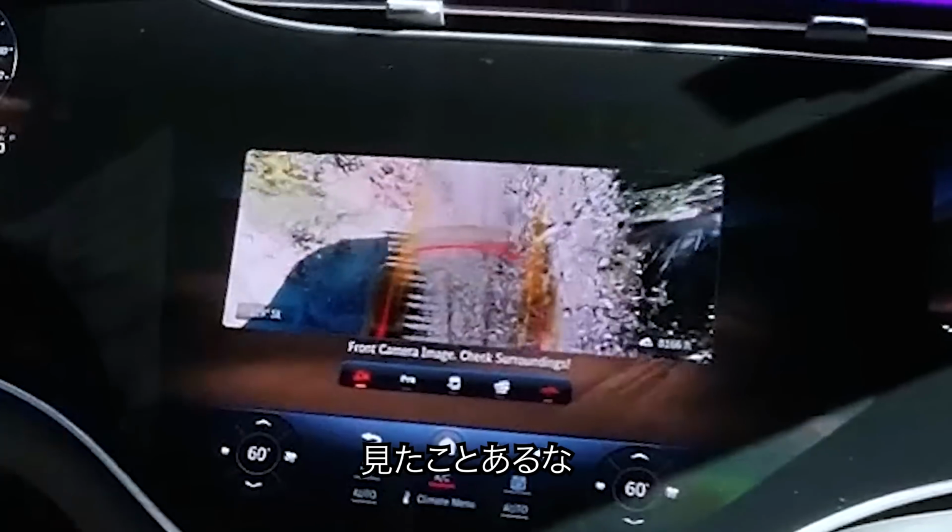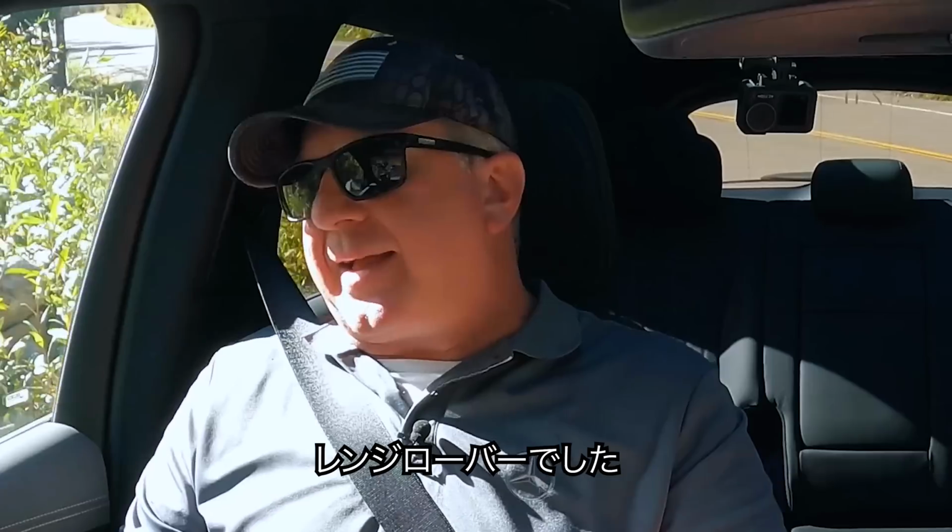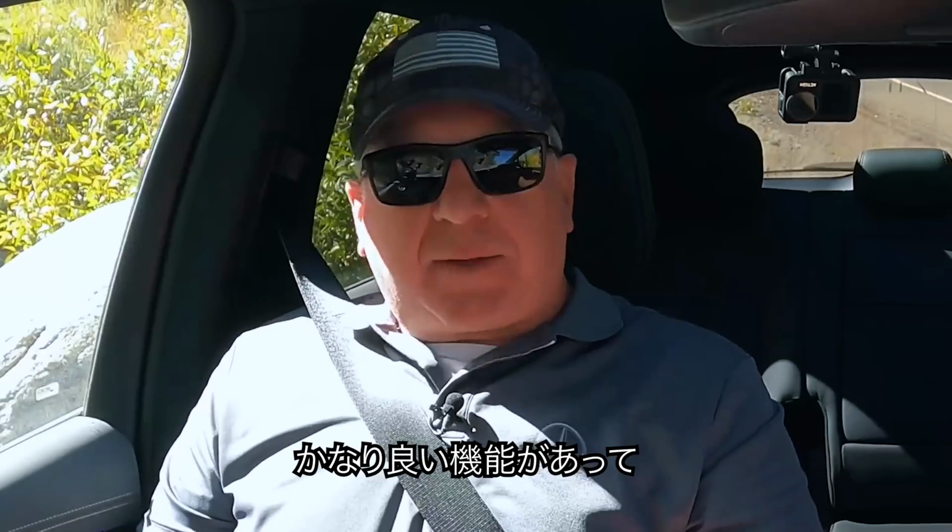Do you know where I've seen that before? Probably the GLC. No, I saw it on a Range Rover first. That's not possible. Yeah, it's a pretty good feature.